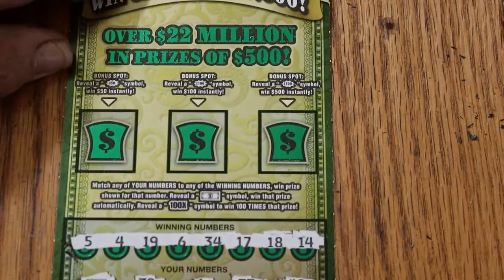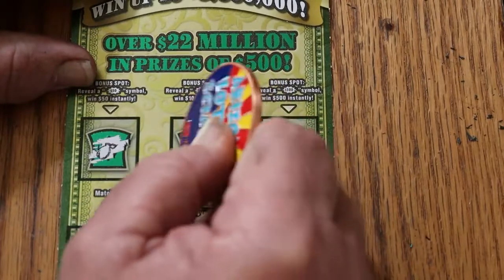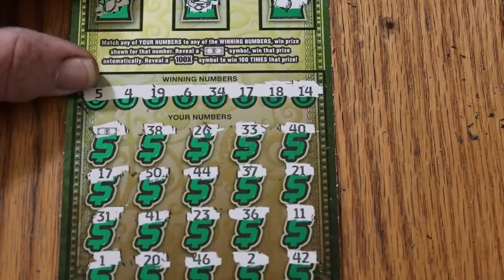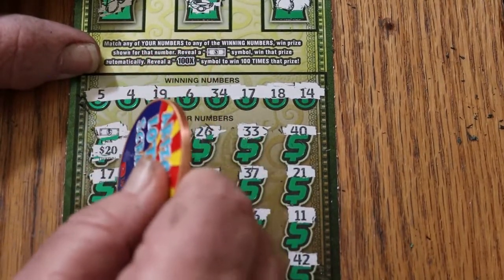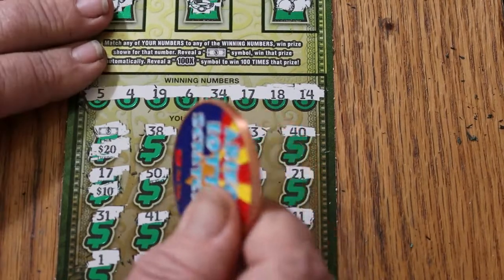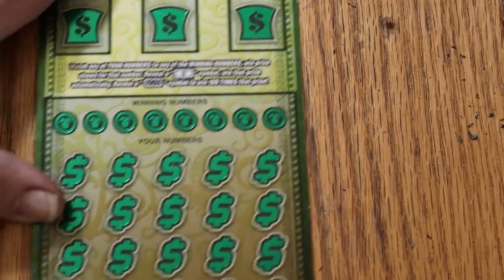Let's see what the bonuses have. Nothing, nothing, and nothing. Okay, well, let's see what happens here. 20 and 10 for 30 and money back. Hey, it's better than nothing. Can we add it with a back-to-back on this?